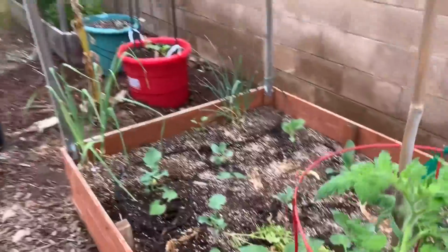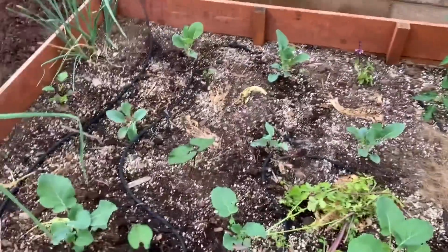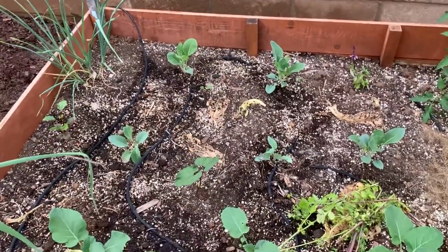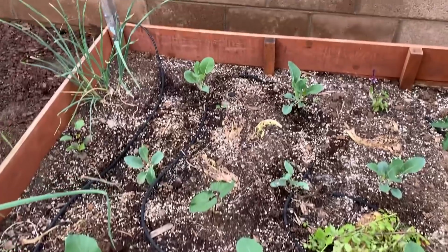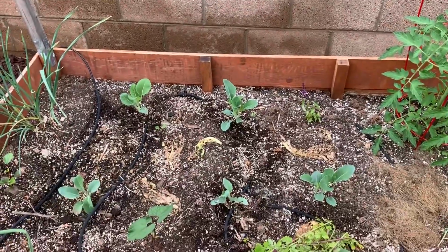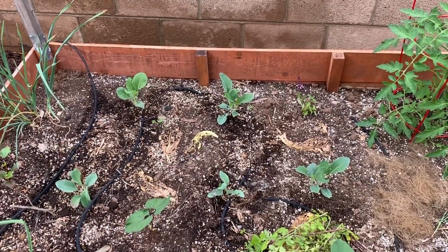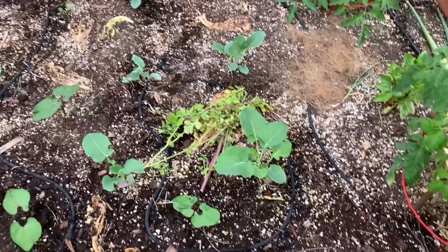Also in this bed are the royal purple green beans. I think these are a pole variety, so I will have to put some poles out for it to climb. And then some broccoli and cauliflower. And these are actually doing pretty well. So the trellis up here is providing adequate shading, and then half the box in the morning is shaded by the wall. So they don't really start getting sun until about 10 in the morning, and then from 10 to 2 they get bright sun, and then the trellis pretty much does all the shading.